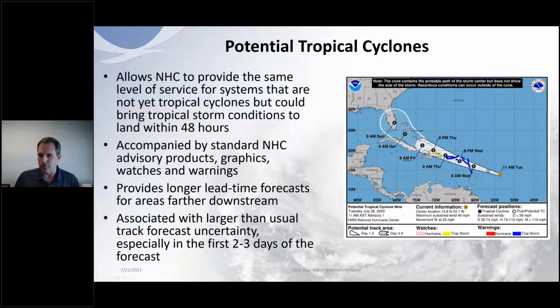But now we have a 3, 4, and 5 day forecast taking a storm through the Bahamas and near Cuba and Florida. So the one caveat to point out is that there's larger than usual uncertainty with these forecasts, especially on the track end in the first 2 to 3 days, because we're typically dealing with a system that's relatively weak and disorganized. We might not have a well-defined center or something that's easy to track.